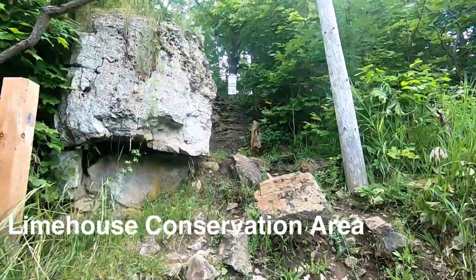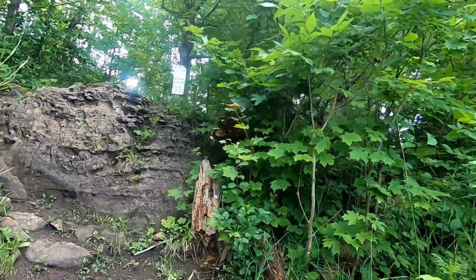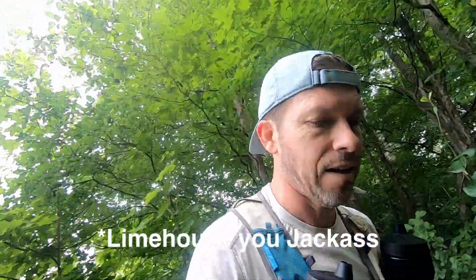Finally, a hill. A lot of this section is actually not very hilly. It's a lot of flat fields. I'm entering Limestone Conservation Area right now, and this has a bit more up and down.